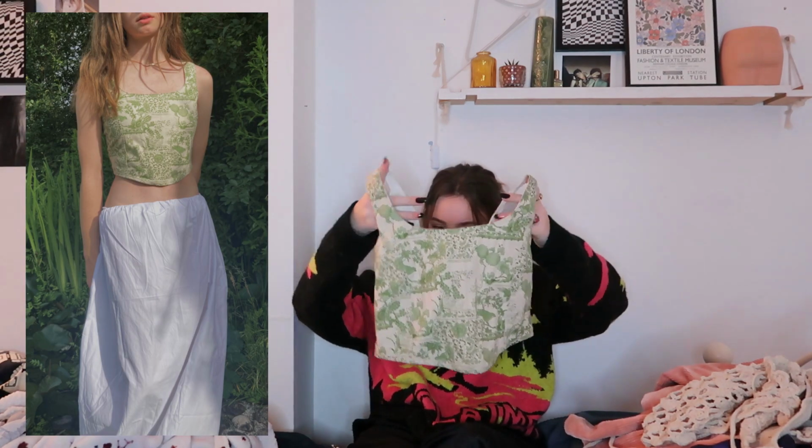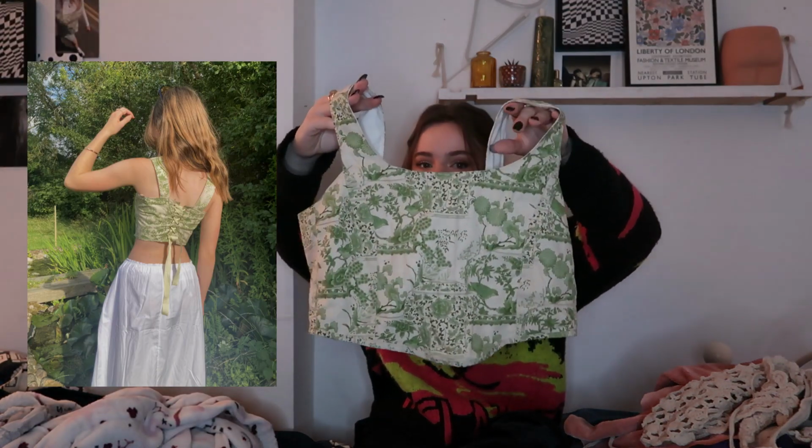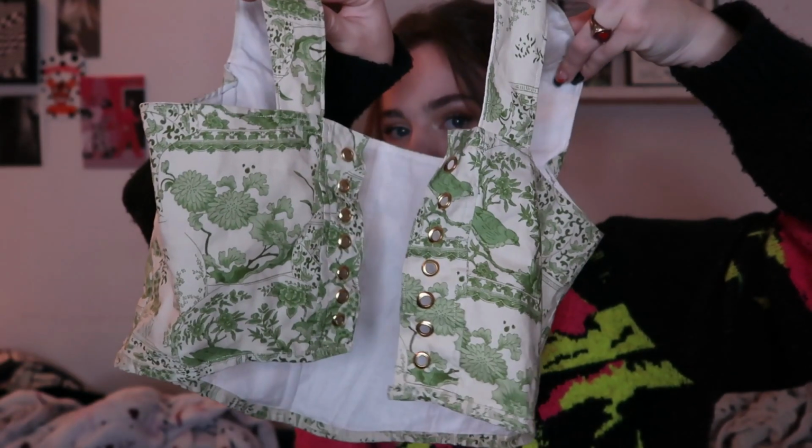Now, last but not least is this corset. We're good. This is so uncomfortable because my bun is pushing against the wall and I'm like, I literally can't. What is going on? So this is the corset. The ribbon's fallen out the back, but it's made from this fabric. The fabric is Tilda. At the back we've got these little gold eyelets that's usually laced up with this ribbon, but the ribbon's fallen out.